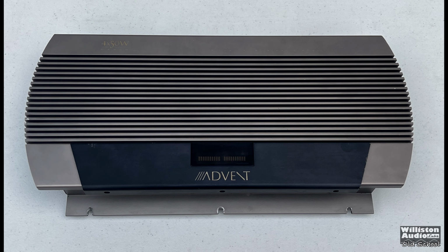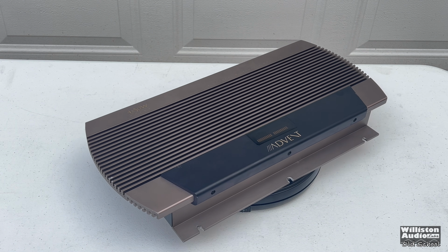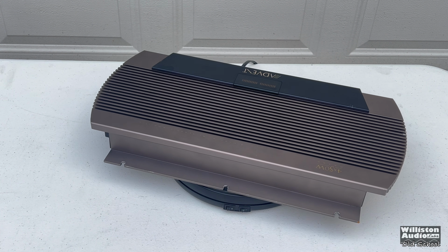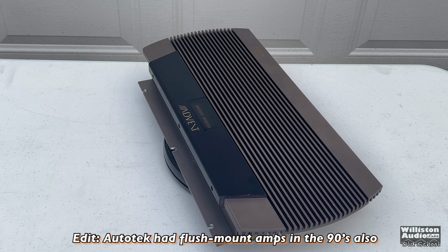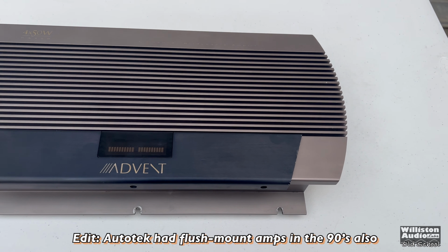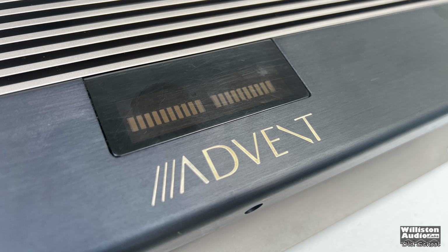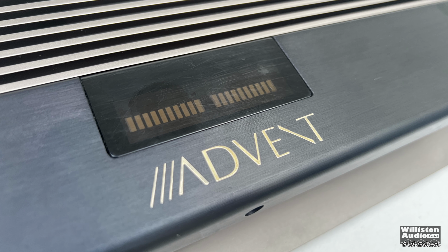And here we have it, the PA-450, which is the largest model in the lineup of Advent amplifiers. You can see here with a 360-degree view. It is very unique in the heatsink. I've never even seen another amplifier that looks like this. Allows you to flush mount it easily. And just like the display on the front, the name, the little VU meters there, very cool. We'll see those in action, of course, later in the video, so make sure you stick around.